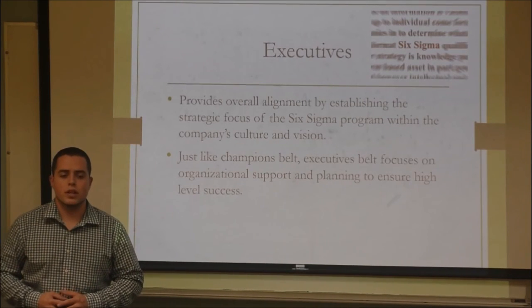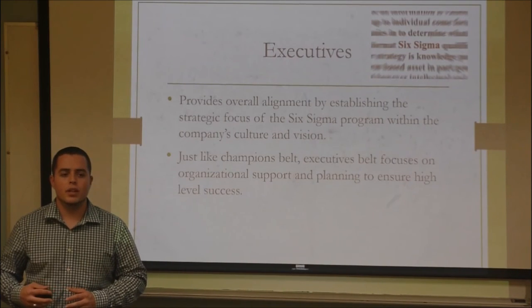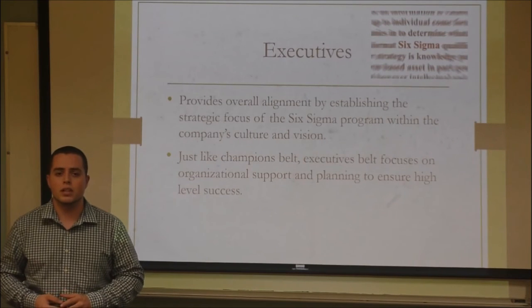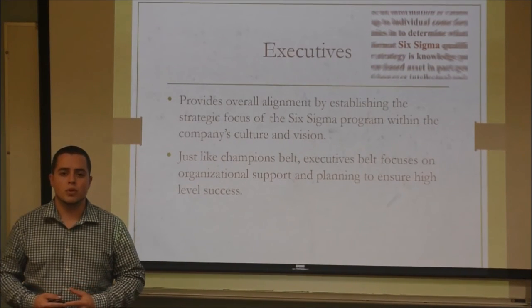Executive Belt certified. The Executive Belt is very similar to the Champion Belt. They carry in similarity the same responsibility that a Champion Belt does. They're in charge of the organizational support for a project.